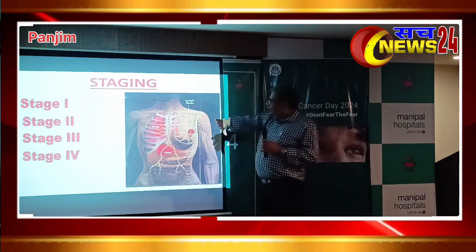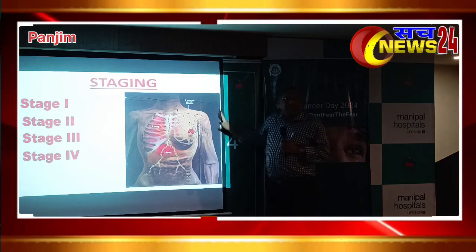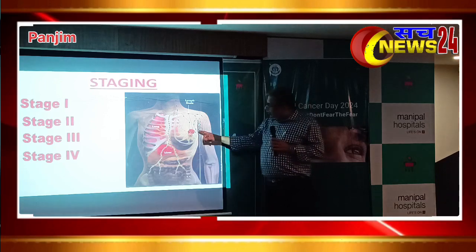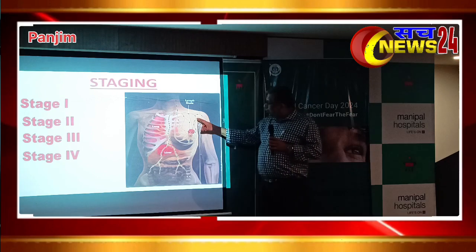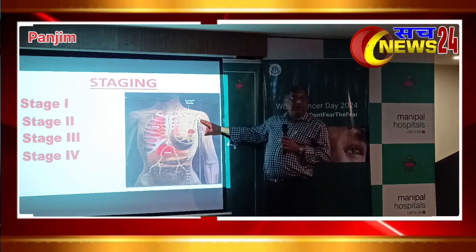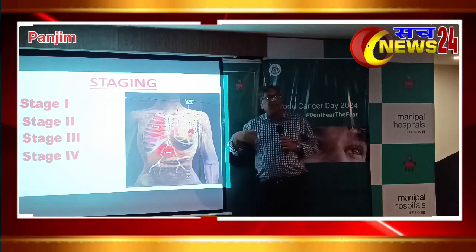So what is stage 1? Stage 1 is only tumor in the breast, less than 2 centimeters size. Nowhere else disease is there. That means you are in stage 1, you will do well. Stage 2 is 2 to 5 centimeters tumor, nowhere else disease is there. Stage 3 is locally advanced, you have big glands in the axilla, it means locally disease only. And stage 4 is where it goes to the liver, lung, brain, bones, anywhere outside.